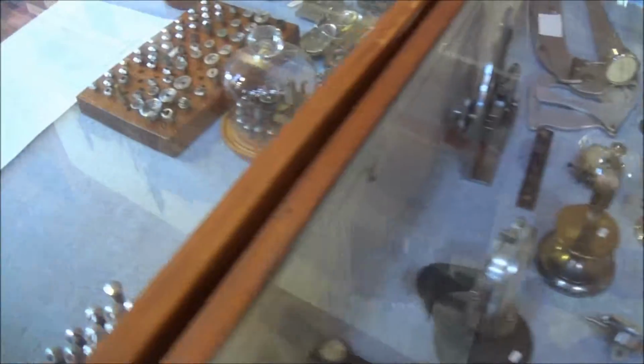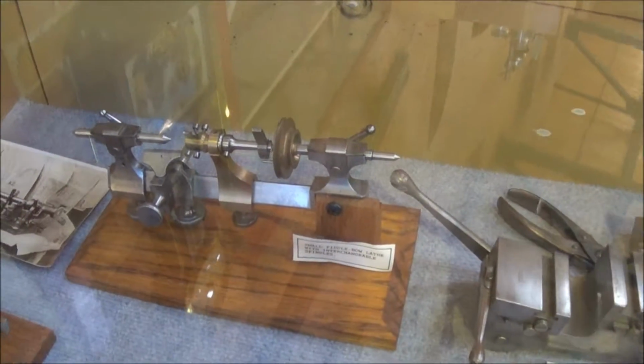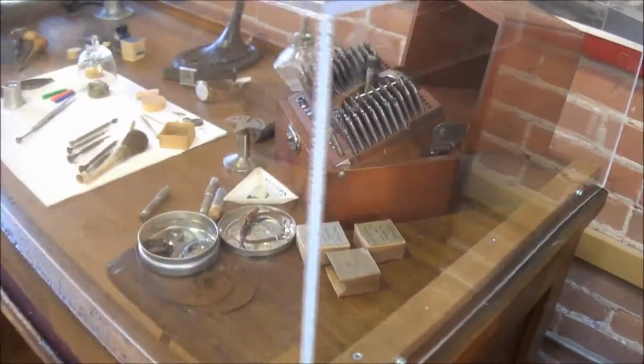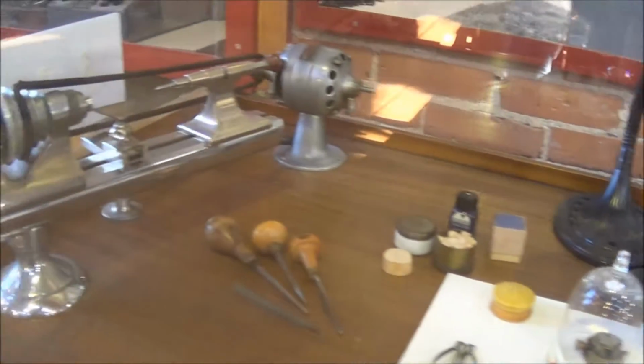Some of the history of the Waltham Watch Company, some of the tools they used to make watches. Little miniature lathe. Neat stuff. There's a typical watchmaker's bench. All the tools. The lathe.